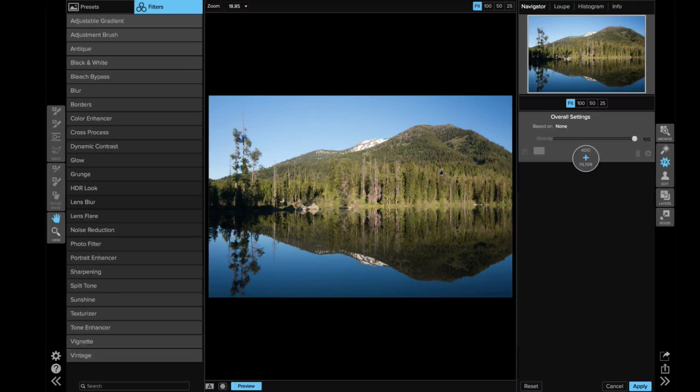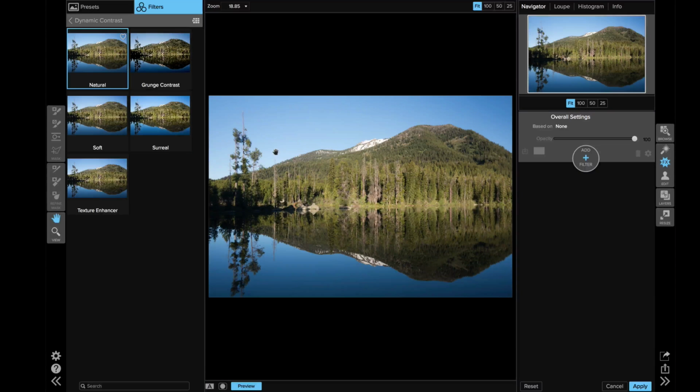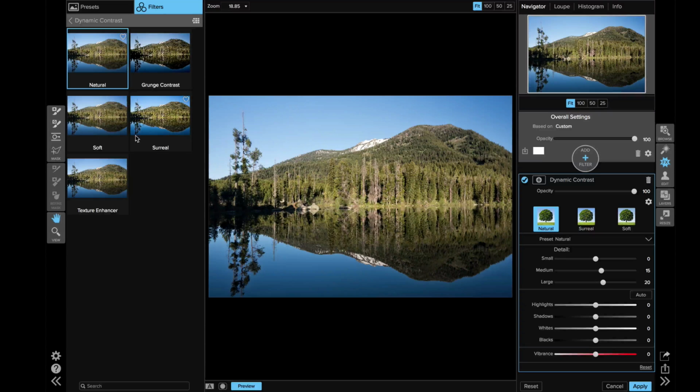First, I want to bring out the texture and sharpness from the mountains, the trees, and the reflection. To do that, I want to go to Dynamic Contrast, and I'm just going to hit Natural. I do this because it is a beautiful way to enhance textures, and it's not overdone. It's, in fact, quite natural. You can make it overdone if you really want to. But you can see that alone brought out so much texture in the trees, right?